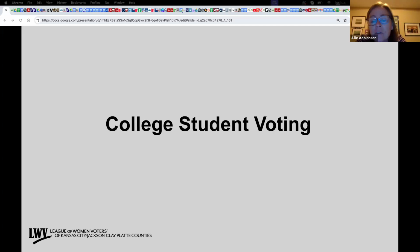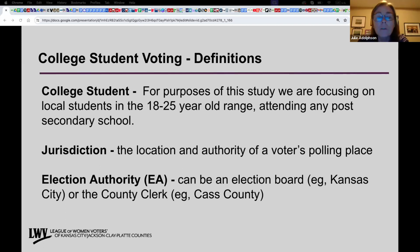Sadly, many states such as Missouri have enacted laws or policies which present significant barriers to sustaining these gains in student voter participation. We'll talk about these barriers and what we as an organization might do to help mitigate them. College students include anyone in the 18 to 25-year-old range going to any post-secondary educational program.